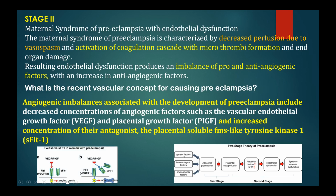Okay, so this picture will tell you these are the causes, genetic factors, immunological, environmental factors causing first abnormal placentation, which leads to placental hypoperfusion, which leads to nature trying to rectify it by forming new vessels, and some factors trying to encourage that, some factors trying to block that. The encouraging factors are the growth factors, and the factors blocking that effect is the soluble fms-like tyrosine kinase. Ultimately, the anti-angiogenic factors supersede the growth factors, and that results in endothelial dysfunction, which also produces its effect on the systemic vascular dysfunction.